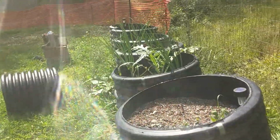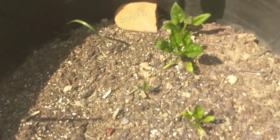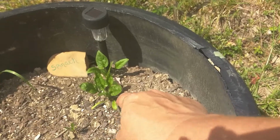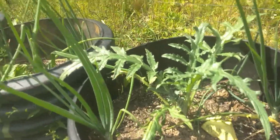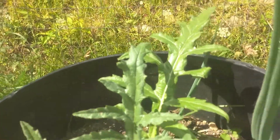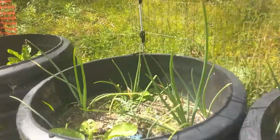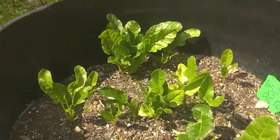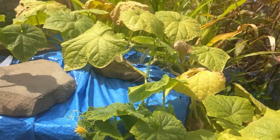And I have not had a chance to fertilize anything in probably about 2 weeks. So, I really need to do that too. Got a couple spinach there. Onions are looking good. Artichoke plants looking good now that it's cooled down. Again, more onions. Swiss chard, gotta pick some of that. Anything that these plants over here produce is just an added bonus.